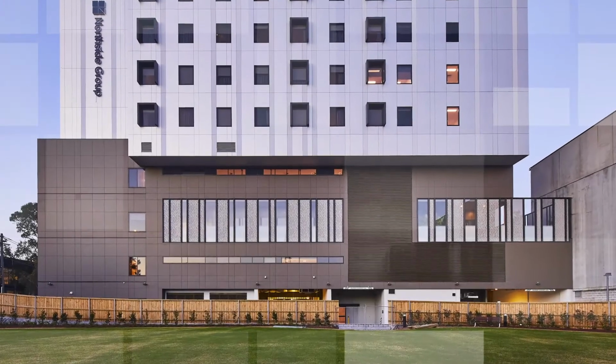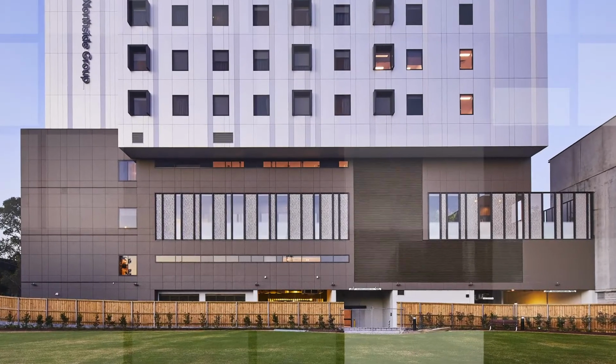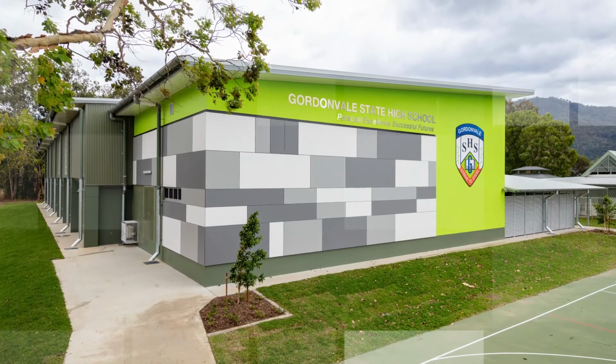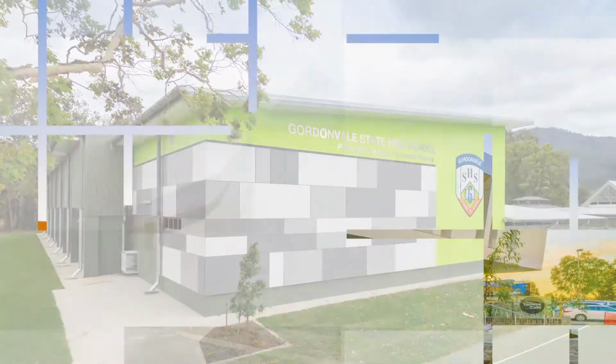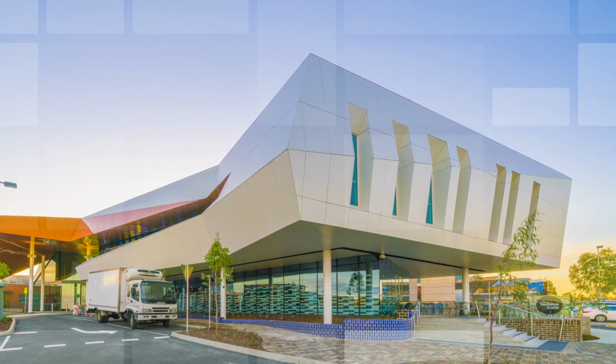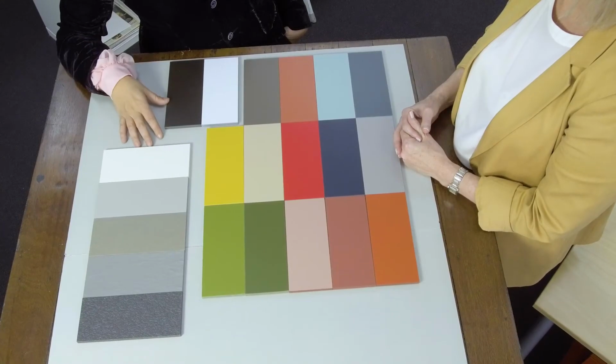I'm almost hoping that people will see the colour palette and say, what is this colour? What do I do with this colour? And hopefully embrace it and experiment with it and come up with some really interesting palettes that perhaps blur that line between commercial, residential, internal, external, and I feel that that's where the joy will be in working with the 2020 colour palette.